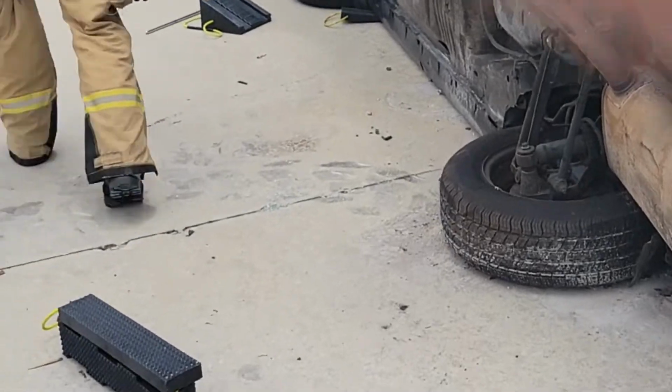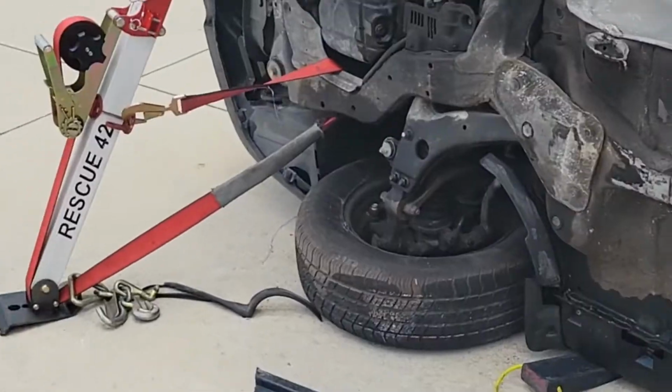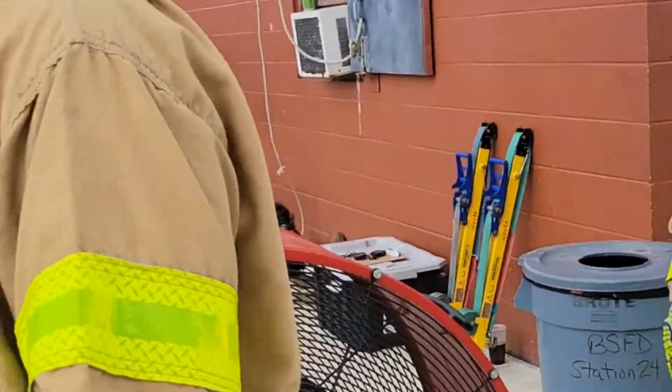Hey boys, listen up. Emergency plan. We'll come straight back this way. It's easiest, okay? Everyone got it? All right, here we go, guys. Last scenario.